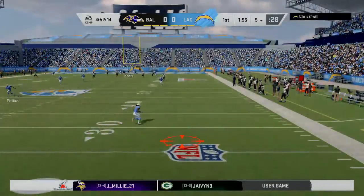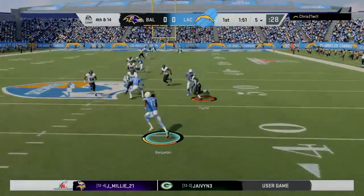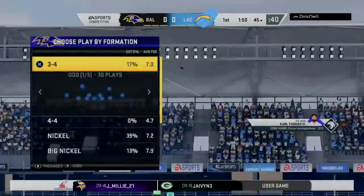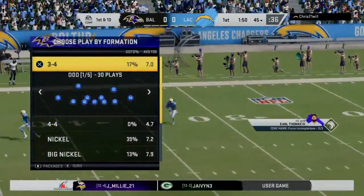And he's able to get it out of there, and this is a pretty good kick. Now Benjamin. A very good return there. Give him an even 20 yards. And possession will switch hands, 1st and 10.